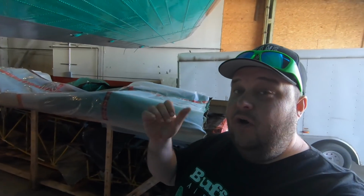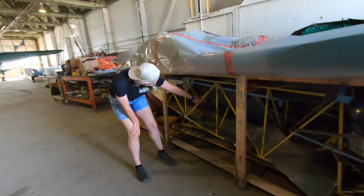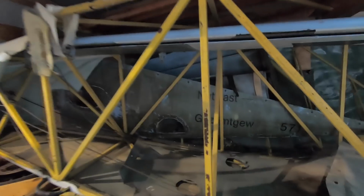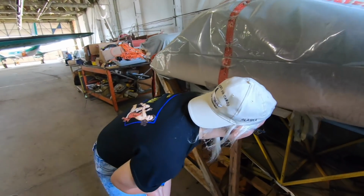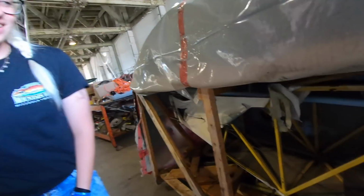So we have no engine, no wings, no interior. Stella found some German. What does it say, Stella? It says Nutzlast Gesamtgewicht 571. And now I want to see in the comments below what that means. Nutzlast and Gesamtgewicht. By the way, written wrong with a Z instead of an S. Unfortunate.